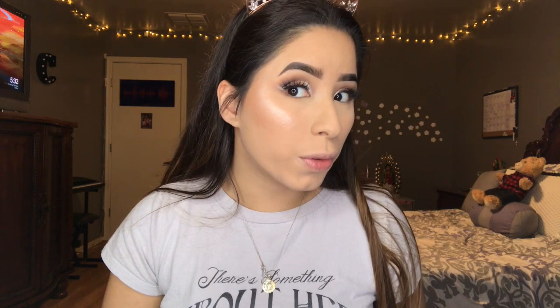It's like a nice subtle glow. Honestly, I think I'm gonna spray it with the MAC Fix Plus. Okay, that definitely gave it way more shine. Pretty good for being drugstore, and I think it was only like, I don't remember how much it was. I'm pretty sure it was like $4. Yeah, I think it was $4. For this glow for $4, wow.